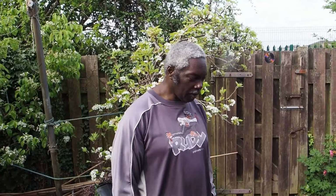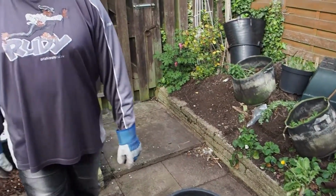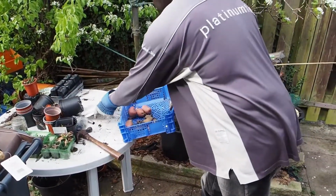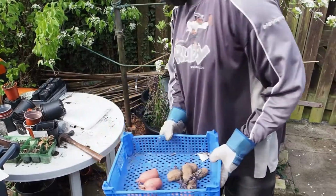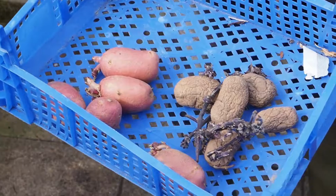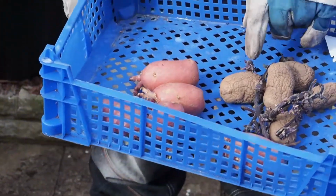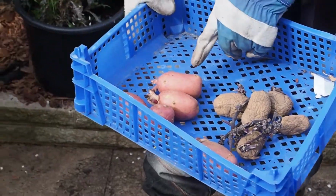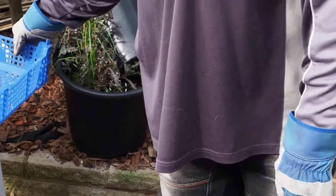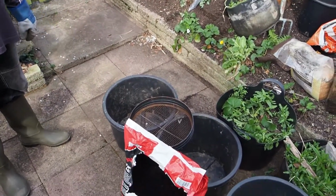Now today I said I'm going to be doing my potatoes. So I've got some chitted potatoes which I've chitted already. These are my potatoes. There's more of them, but I'm just showing you the ones that I've taken out of the packets. These are Kestrels and these are Desirées. So I'm going to be planting those up in one of these pots, but I've got to put the dirt through it and sieve it out.